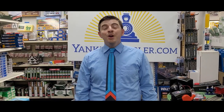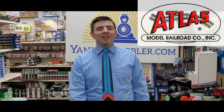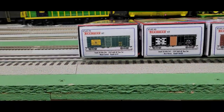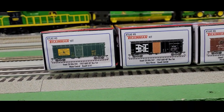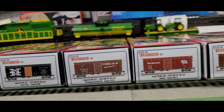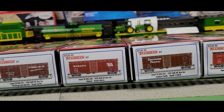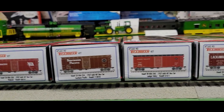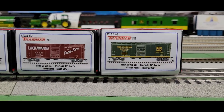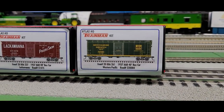Hey, are you a kit builder and you like to construct your own cars? Well, I got the perfect thing for you, from Atlas. Check out these Trainman kits here. These are our 40-foot boxcar Trainman kits in a whole bunch of different road names: Maine Central, New Haven, the Pittsburgh and Lake Erie, the Wabash, Southern Pacific, the Lehigh Valley, the Lackawanna, the Route of the Phoebe Snow, and of course the Western Pacific.